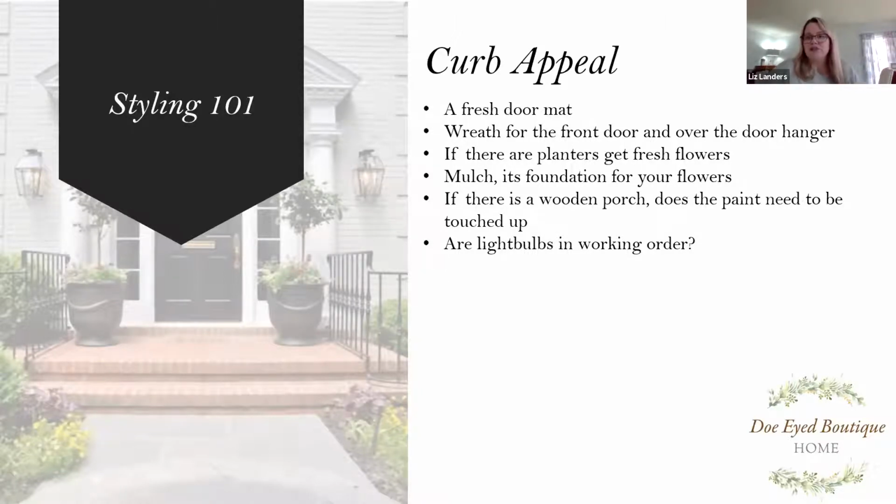Mulch in the flower beds is always very important because they're going to be looking around for that. I say mulch is the foundation for your flowers. Like we put foundation on our face, they use mulch in their flower beds. If it's a wooden porch, does the paint need touching up? Are the light bulbs in working order?